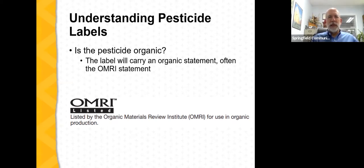Okay, let's spend a little time looking at an organic pesticide label. And again, the label is law. The Environmental Protection Agency, as I mentioned earlier, is charged with developing pesticide labels, and these labels carry the force of law. And if you use a pesticide in a way that is not in accordance with the label, you're breaking the law.